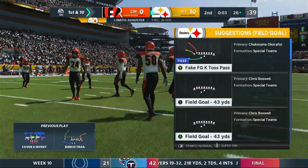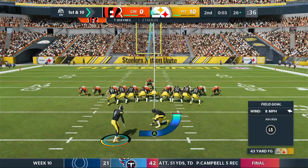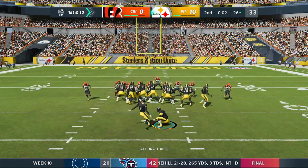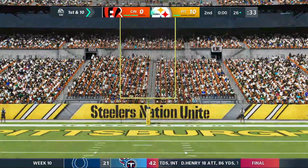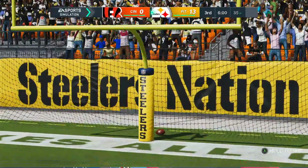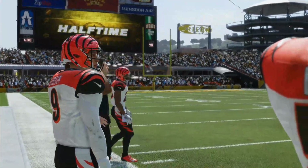And of course they're in field goal range in the final seconds of this half. So 3 seconds remain in the half, but we'll still send the field goal unit out to see about getting 3 points. From 43, Boswell's kick is good. We'll have to get 2 touchdowns to beat us. For this first half. So we've reached the intermission in what right now is a third.